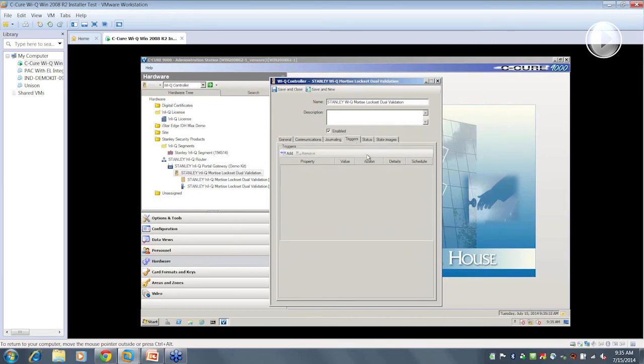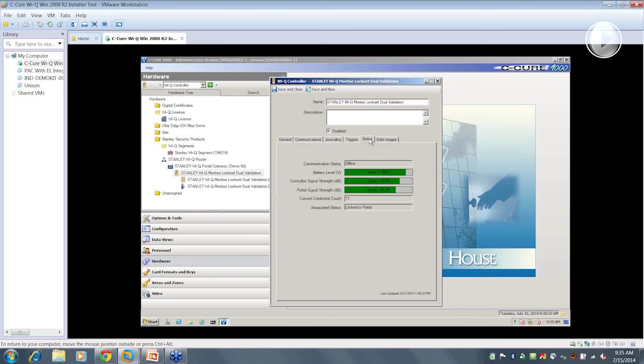Triggers, again: if the door is forced open, what do I want the system to do? Turn on the siren, release the hounds, and so forth. So that's all the same as the standard C.CURE system.